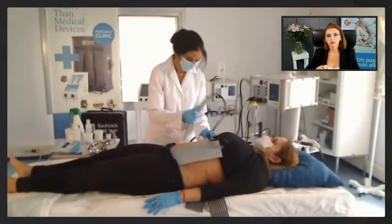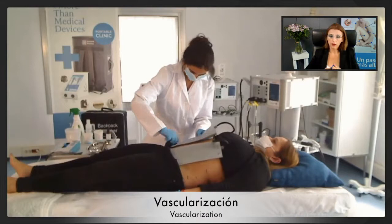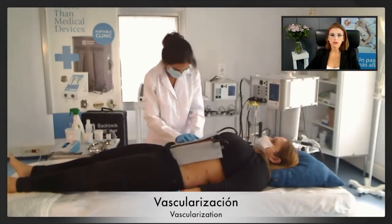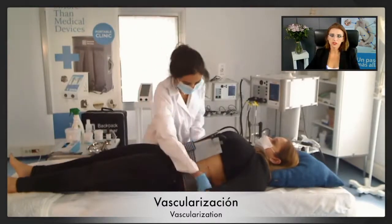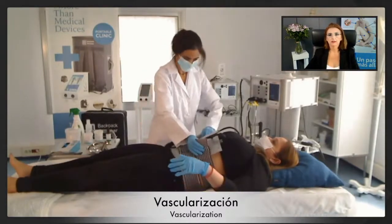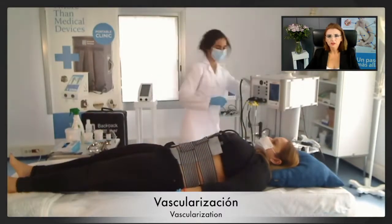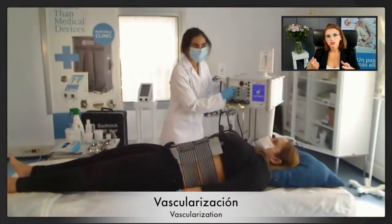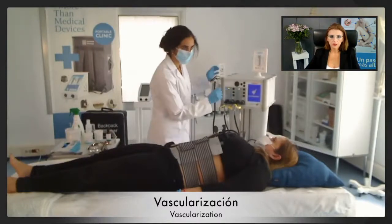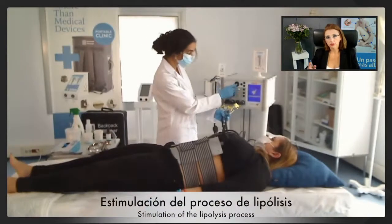It's important to always ask the patient what her health background is, because this kind of treatment has some contraindications. For example, in case a person has a pacemaker, she's not eligible for the machine. In case this person has a bacterial infection, she's not eligible for this kind of treatment. But if not, she's a healthy person, there are no negative side effects on this procedure.